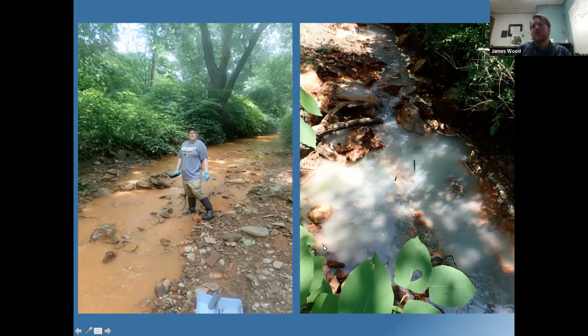Over on the right is a much smaller tributary to Wheeling Creek. It's an unnamed tributary impacted by acid mine drainage. Interestingly, it usually maintains this white color. If anyone knows exactly what causes that, is it aluminum? I'd be interested to hear. But these are two of the sites that we've been monitoring. They give us some interesting outlier data.